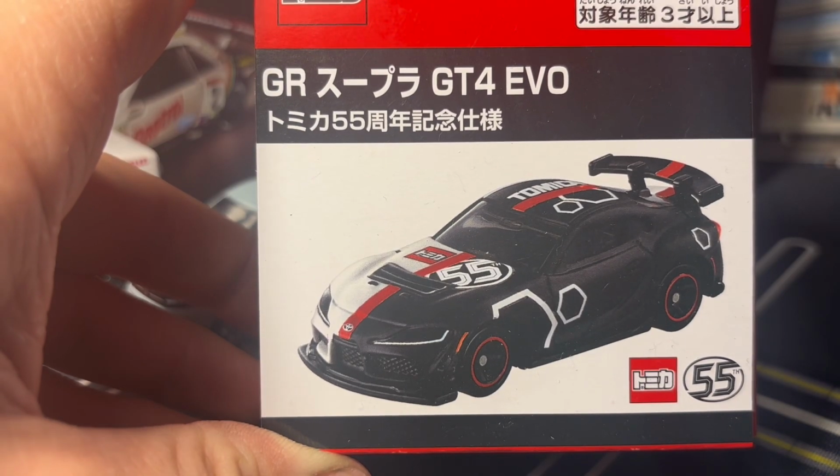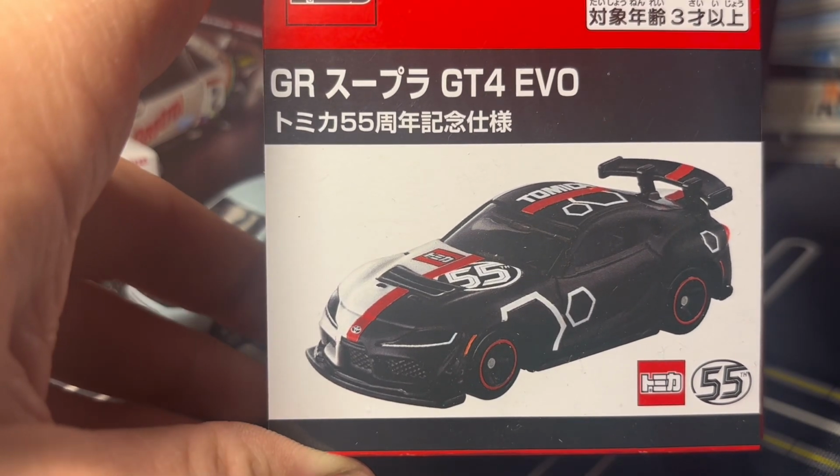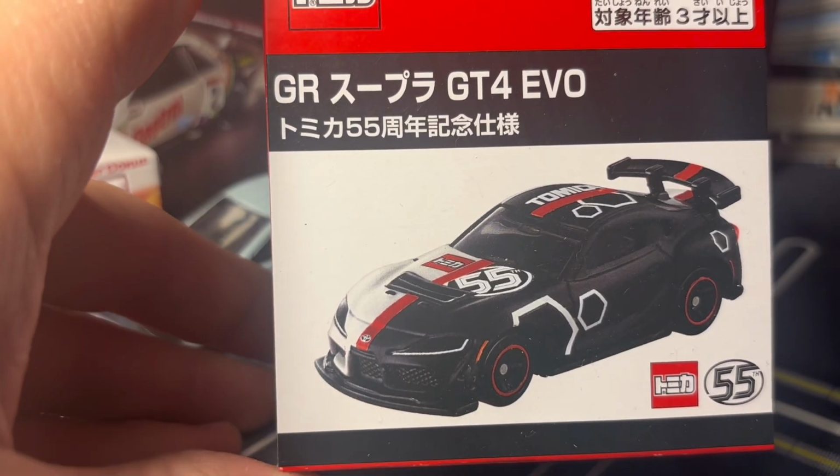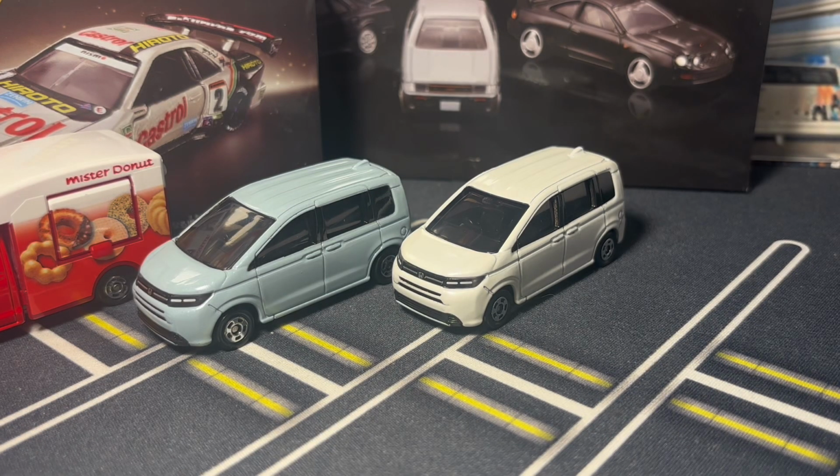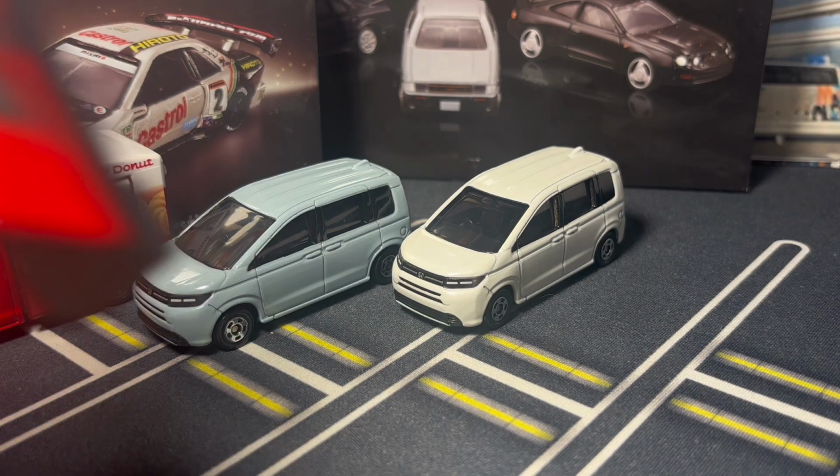Right now it's a concept. They're planning on making a road car version of it. I don't know if they have yet or not. But this is essentially the road car. Now, it is, of course, based on the racing cars, but this one is part of the Tomica 55th anniversary.